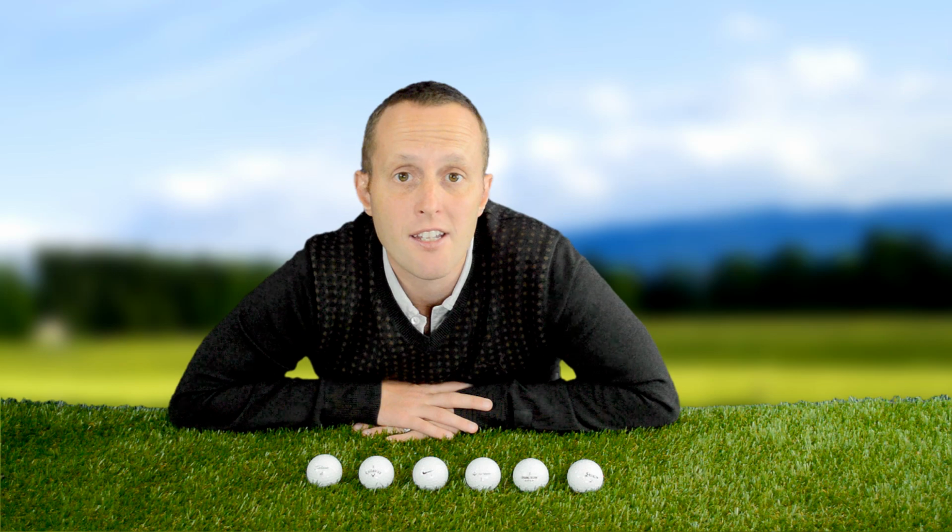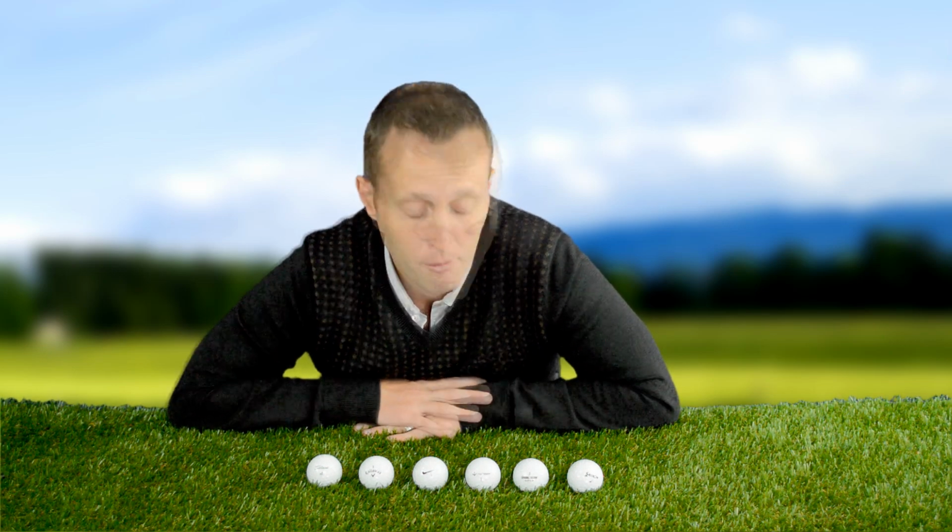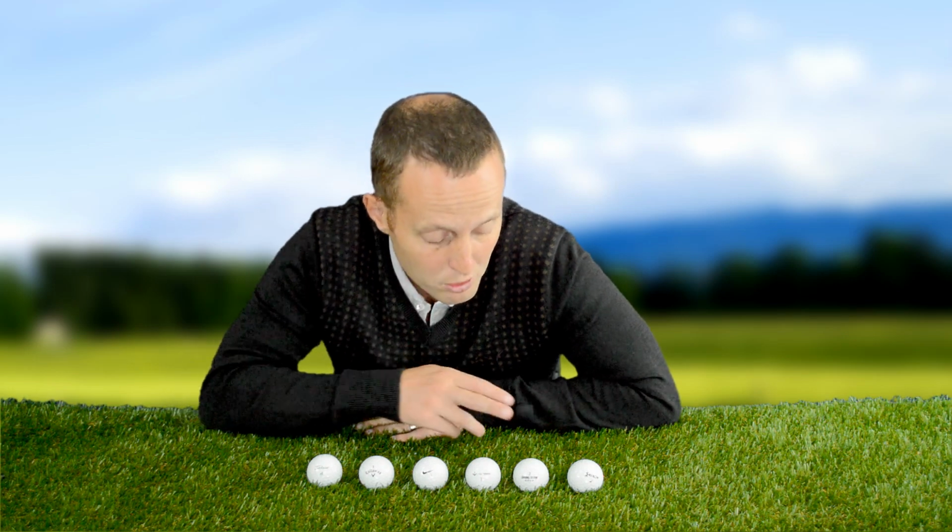So based on the results that we've just found from the chipping and the pitching tests and the Flightscope driver test, there's been some interesting findings. My own personal favourite, based on my swing speed of 103, was the Bridgestone.